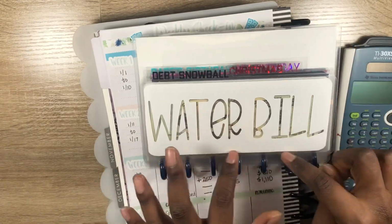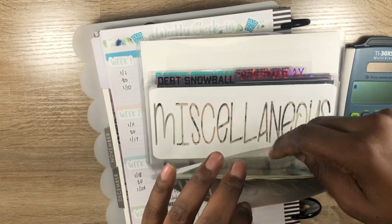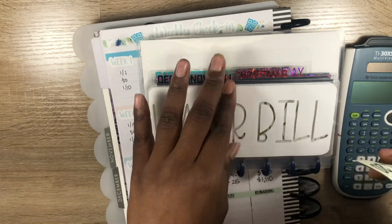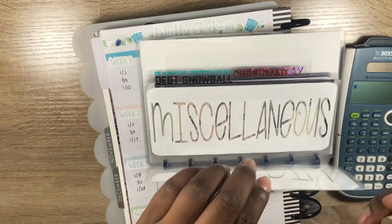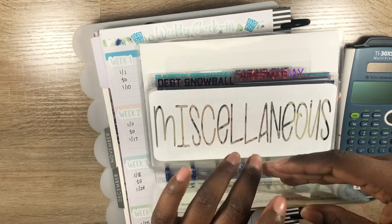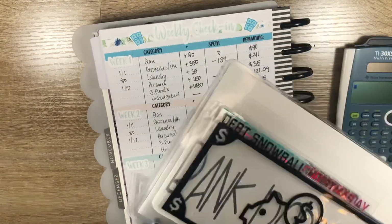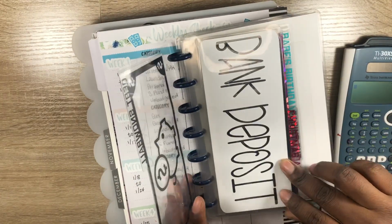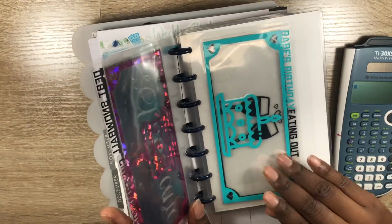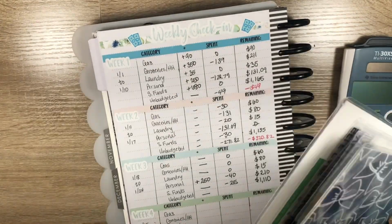Oh, and now that I'm at my white envelopes, I just realized these are the ones from Oh My Pies. So water bill currently has $20, $40, $60. Okay, and let me put that back. And then last but not least is miscellaneous, and this has $5. And then these are the rest of the envelopes that are currently not in use. So these will be the upcoming sinking funds you will see later on this year. Minus eating out because I just take that from personal spending.